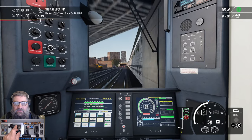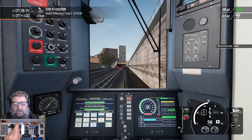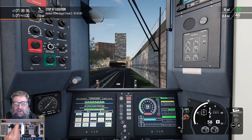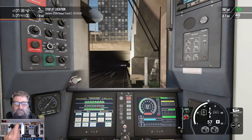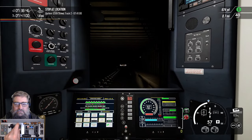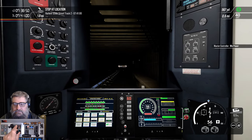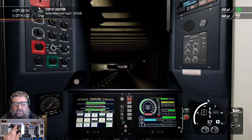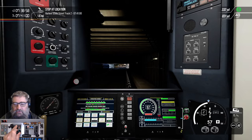Now, this system's been checked out by a real driver who finds it to be quite an accurate representation. So that is absolutely awesome. Did I mention you'll see lots of trains? It's a really busy route.